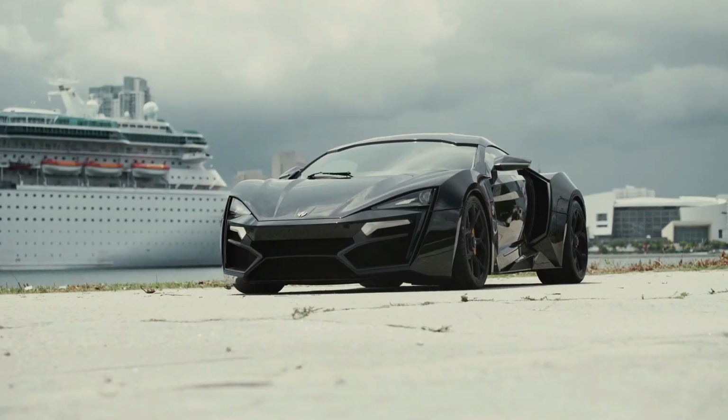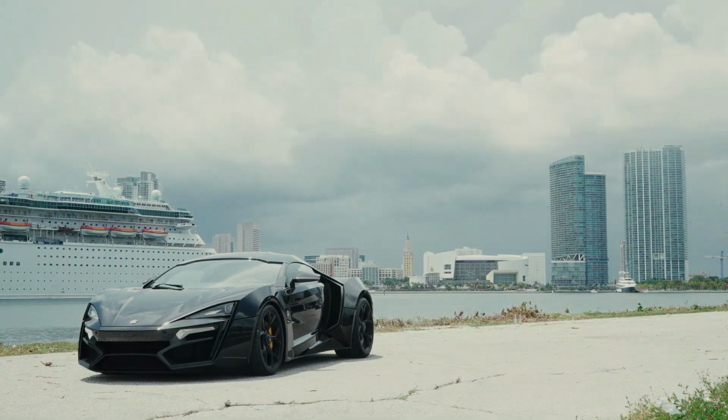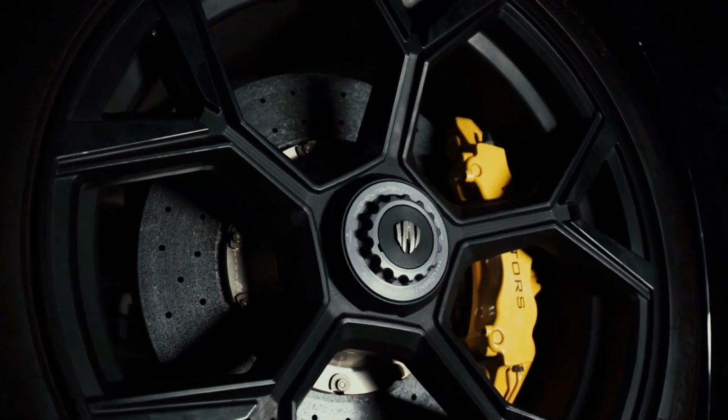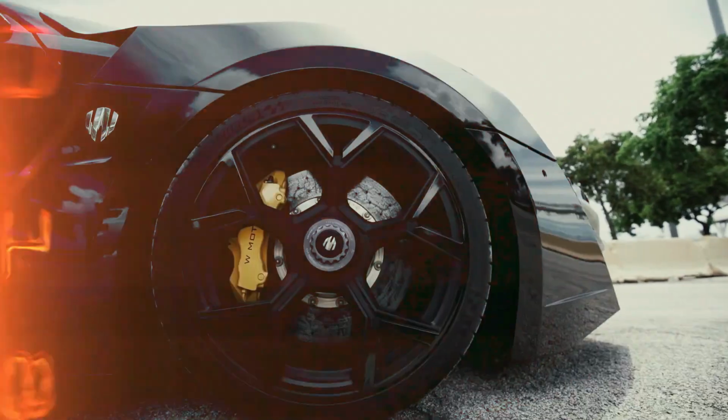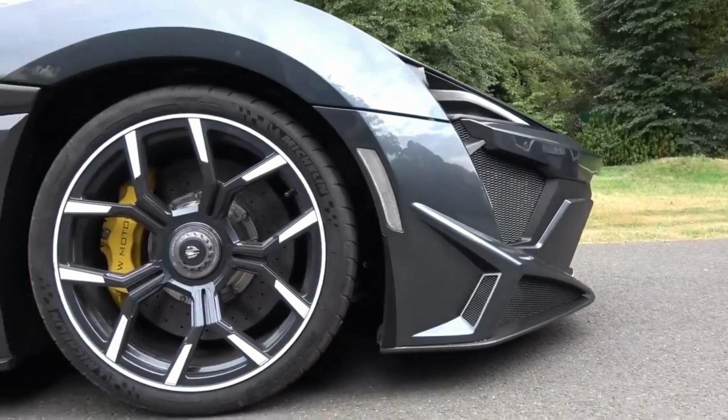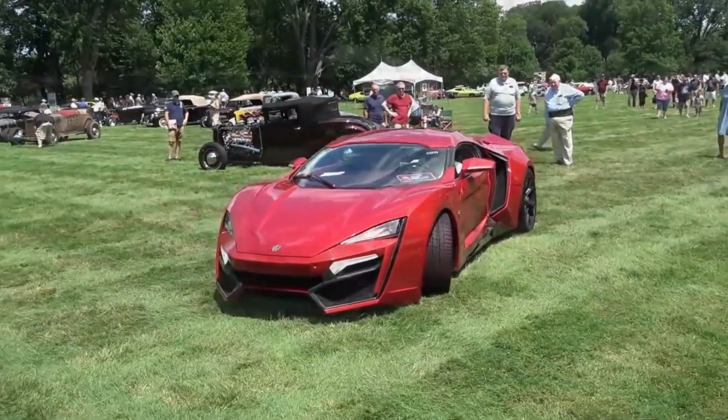The design of the Lykan Hypersport is nothing short of futuristic. It's got these wild reverse dihedral doors that look like something out of a sci-fi movie. The wheels are forged aluminum, with 19 inches in the front and 20 inches in the rear, fitted with Pirelli P Zero tires. This thing looks fast, even when it's standing still.